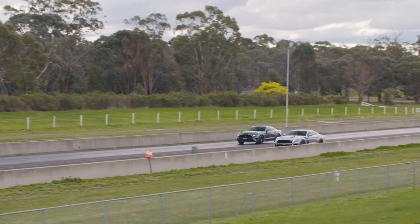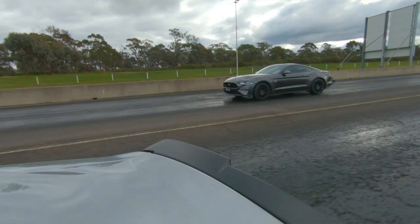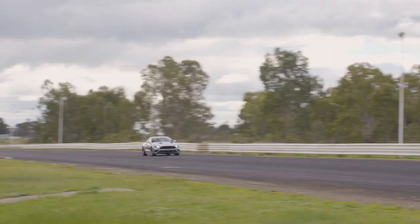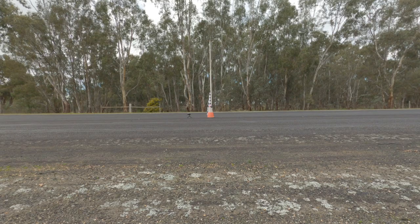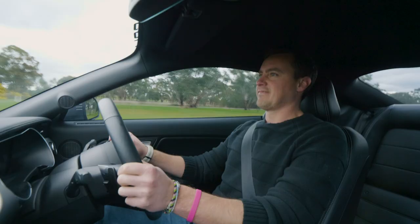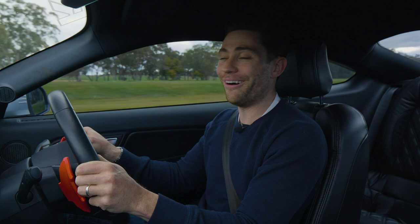Oh, it's skating. Oh, shit. This car is so exciting. How is he doing this? Oh, no, I'm gapping him. 220 k's an hour. Oh, my goodness. That's not possible. Wow, very exciting car.